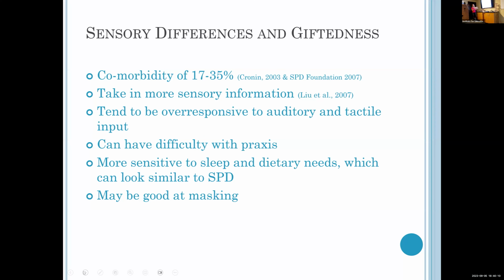So specific to IEA, sensory differences in giftedness. To be honest, there's not a whole lot of research out there on sensory processing and giftedness. There's not a whole lot of research on sensory processing differences in general, because funding is so low and because a lot of people still don't believe that it's a real diagnosis, which is why it's still not in the DSM.